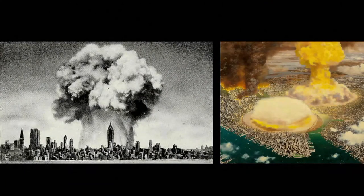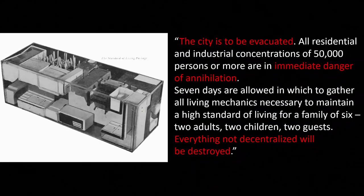This is no accidental image. On the left is the official government report on the Bikini bomb, where in order to make understandable the forces at work, they place it against Manhattan. On the right-hand side, 1950, Collier's magazine is visualizing what it would mean to have an atomic bomb in Manhattan, and you see it's uncannily similar to the dome that Fuller produces.